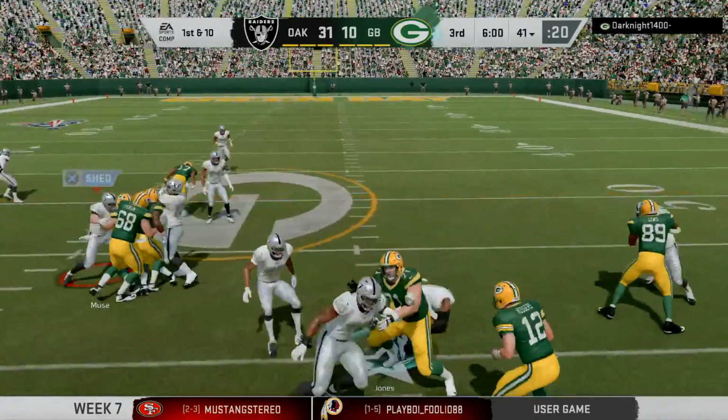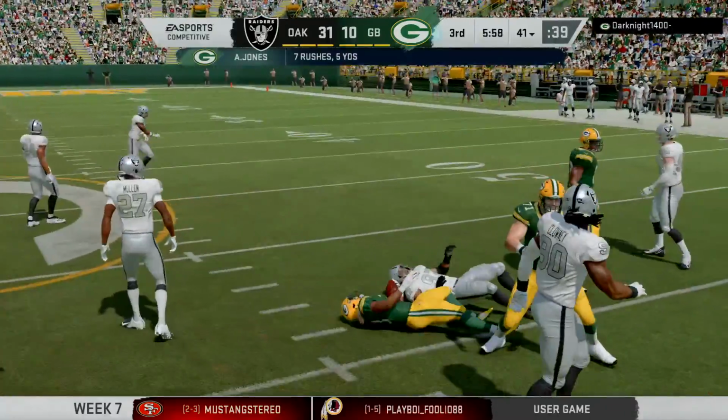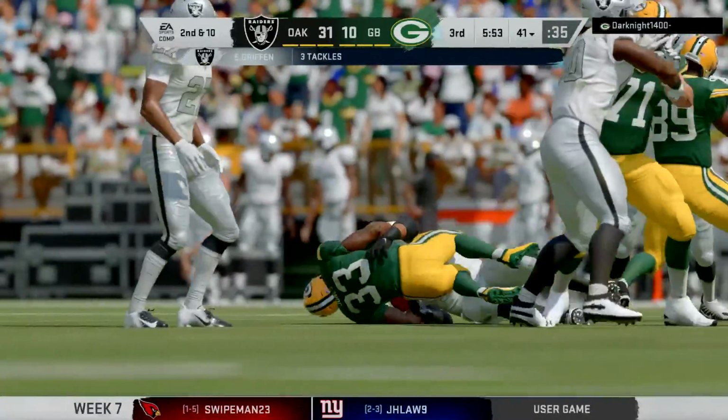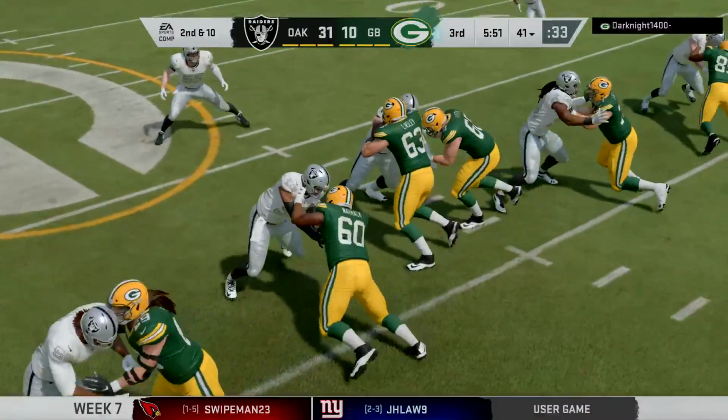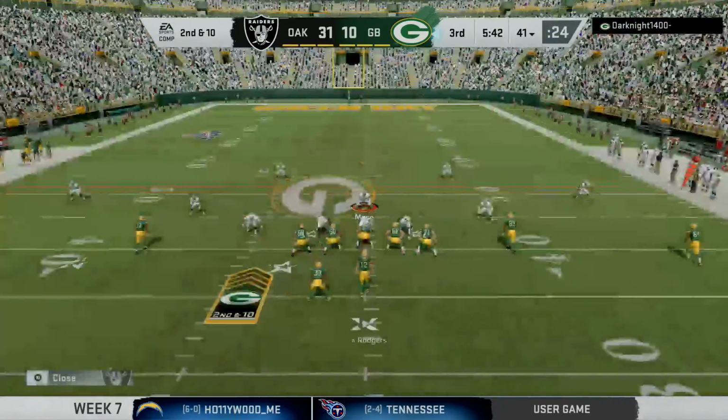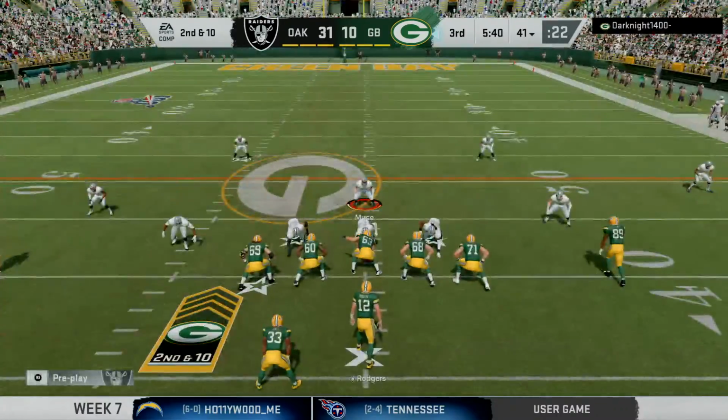Out of the shotgun, it's Jones. And they're going to get him behind the line yet again as his nightmare afternoon continues. No gain on the play there. 2nd down. Officially nothing on that last run. They'll try again 2nd and 10.